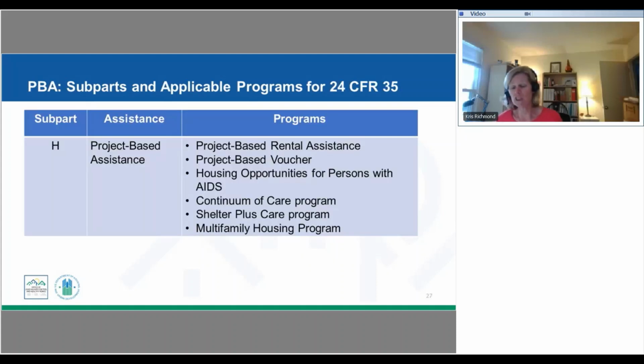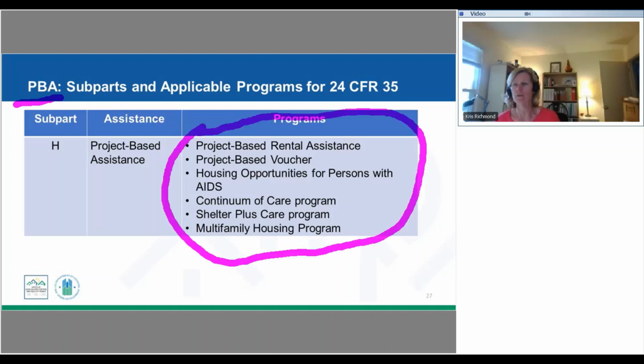So project-based assistance, or what we're listing here on our slide as PBA, provides federal rental assistance that's tied to a specific property with a specific location, and it remains at that location throughout the terms of assistance. So project-based assistance follows Subpart H of the Lead Safe Housing Rule. You'll see here, this is not an all-inclusive list, but we did try to list most of the programs that would be following Subpart H.